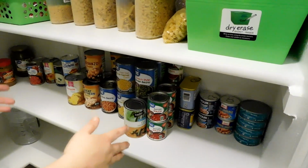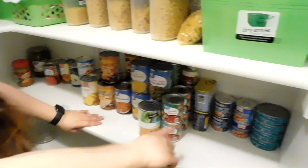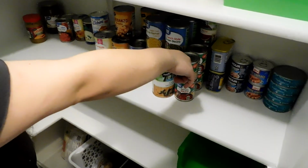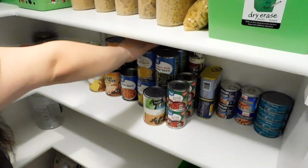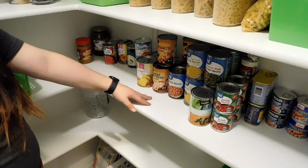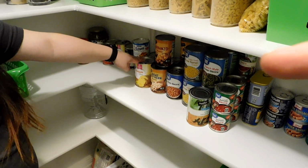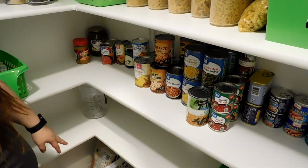Starting with tuna, Vienna sausages because of the little one and myself as well. And then Spam because mostly me. Yep, that's more you than me. Then we have tomato sauce. And hidden right there on top, there's a paste. Corn, a whole bunch of different beans. It blends in, but that's paste.